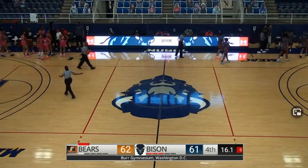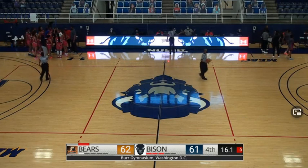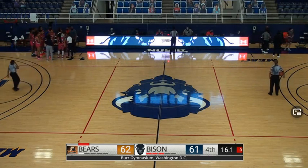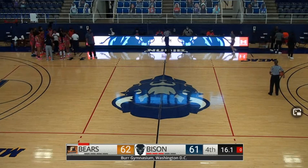If you're the Lady Bison, once again, try to play solid defense. But the shot clock is turned off. You're going to have to foul. And, Mike, we're just going to keep it here. What are some different scenarios that you're thinking could happen? It's 16 seconds left in the game. The Bison are down by one. The score is 62-61. It could go a number of different ways.